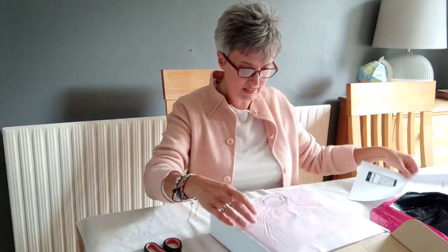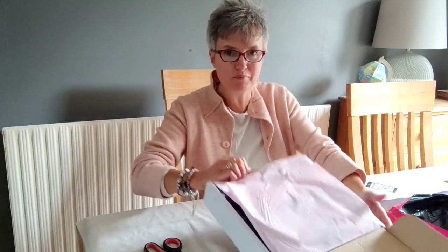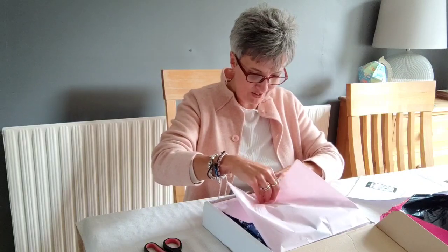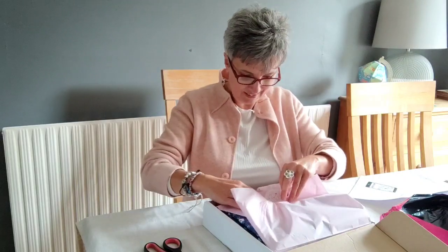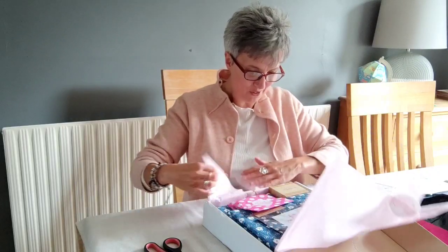To accompany your box, we've created a YouTube video. That's nice, I didn't know about that. You scan the QR code with the camera on your phone, and you'll be brought to a video on our YouTube channel. Oh, lovely thing. That's really sweet. Ooh. Oh, it's so exciting. It's all beautifully wrapped in beautiful pink tissue paper here. Oh, my word. My goodness. Wow. Oh, my goodness.